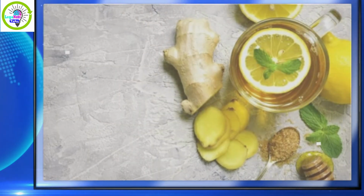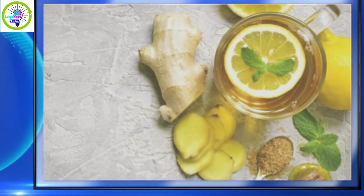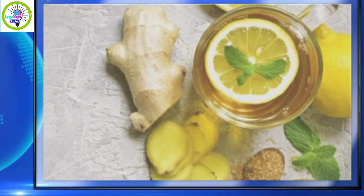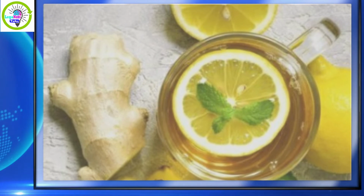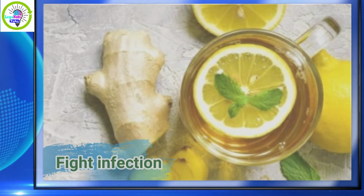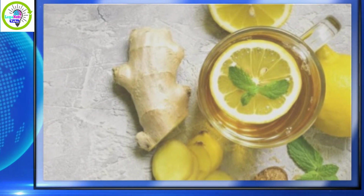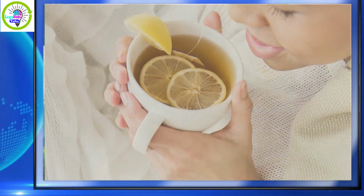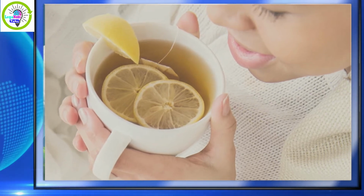Number 5. Drink ginger tea with lemon and mint. Ginger is a wonder spice. It not only adds flavor to your food, but it also includes powerful anti-inflammatory properties beneficial to a body plagued with a cold. Ginger can help alleviate pain, improve brain function, fight infection, and strengthen your immune system. People with colds or the flu may benefit from drinking ginger tea. Ginger is also good for your cough. Try adding lemon or honey to your ginger tea.